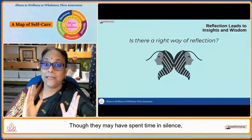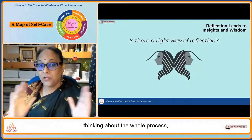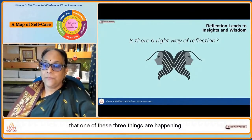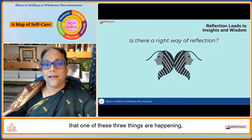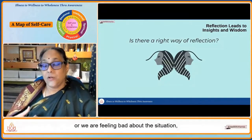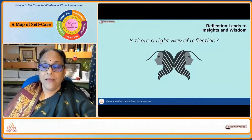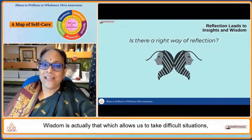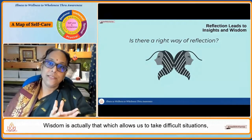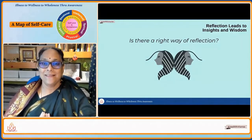Though they may have spent time in silence, though they may have spent time thinking about the whole process, if it ends up that one of these three things is happening, like we are feeling bad about somebody else, we are feeling bad about ourselves, or we are feeling bad about the situation, that's not reflection. That's not real wisdom. Wisdom is actually that which allows us to take difficult situations and come up with ideas and insights that help us to understand what's happening.